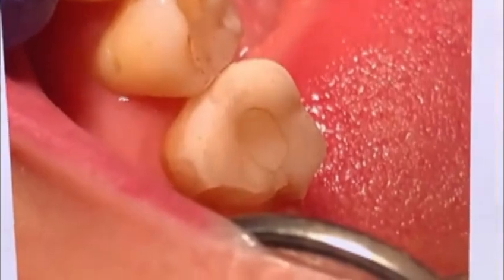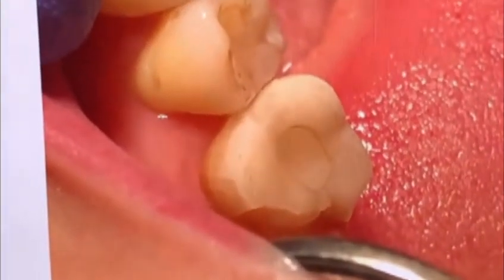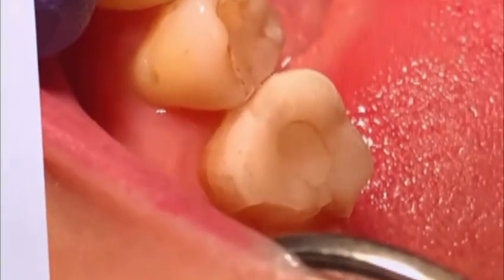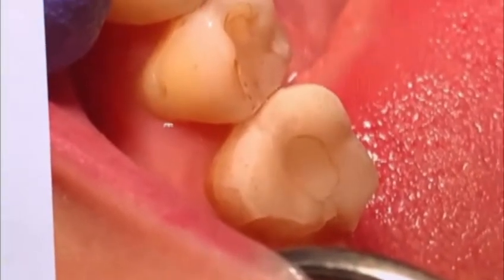So today we went ahead and went through the previous endo access, removed the buildup, removed the gutta percha, and redid the root canal for her in one appointment. Everything went great. Take a look.